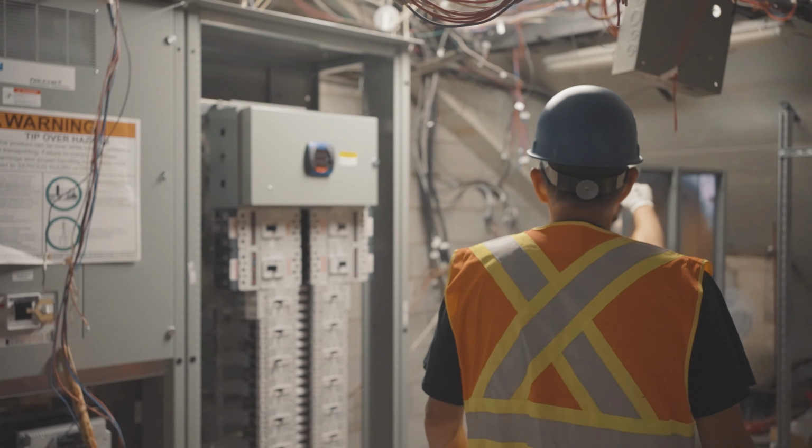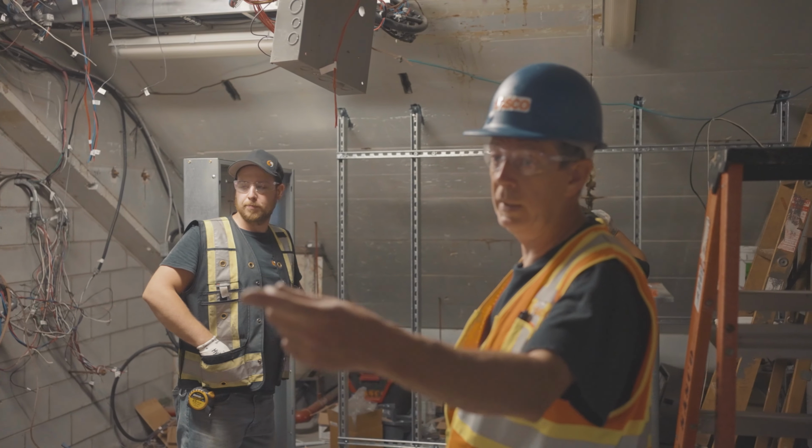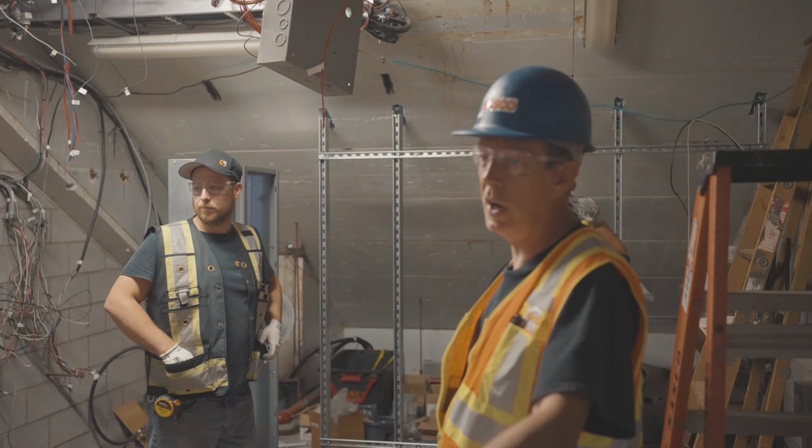This room here, we demoed all existing equipment except for one piece, being the transfer switch on the wall here, and it's all going to be new. So we've got a little bit of cable to screw around with and put it all back together.